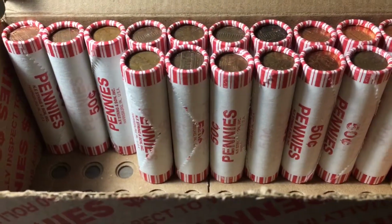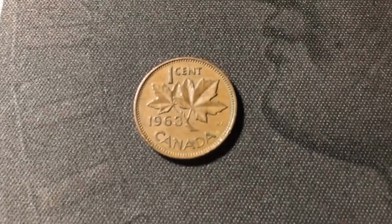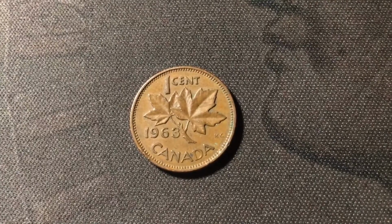Roll 33, and we have yet another older Canadian cent. It's another young head, the 3rd one of the box, which is a lot more than I normally get. This one's a 1963, in pretty decent shape.